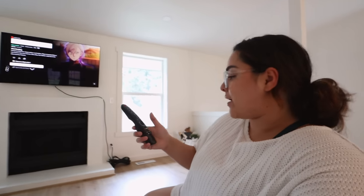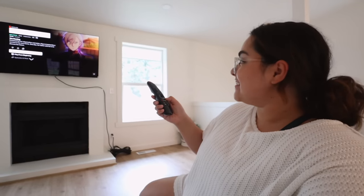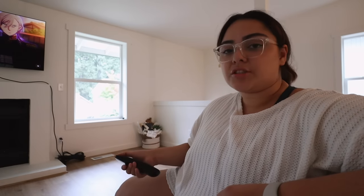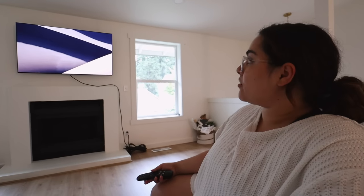They told me that this one also has the art mode. So I just wanna see how I can make that happen. So let's see if I can figure that out. So it's called Always Ready. I can set it with a wallpaper. So essentially anytime I turn off my TV, I just press the power button. And then it should open up the wallpaper.